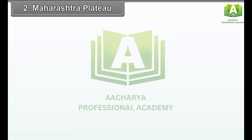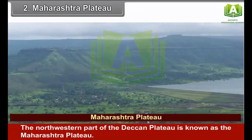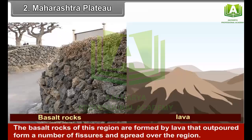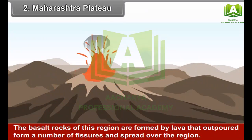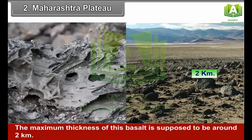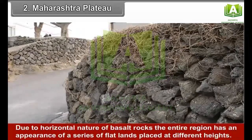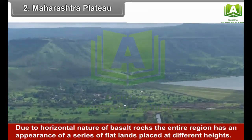2. Maharashtra Plateau. The northwestern part of the Deccan Plateau is known as the Maharashtra Plateau. The western limit of this plateau is marked by the Western Ghats. The basalt rocks of this region are formed by lava that outpoured from a number of fissures and spread over the region. The maximum thickness of this basalt is supposed to be around 2 kilometers. Due to the horizontal nature of basalt rocks, the entire region has an appearance of a series of flatlands placed at different heights.